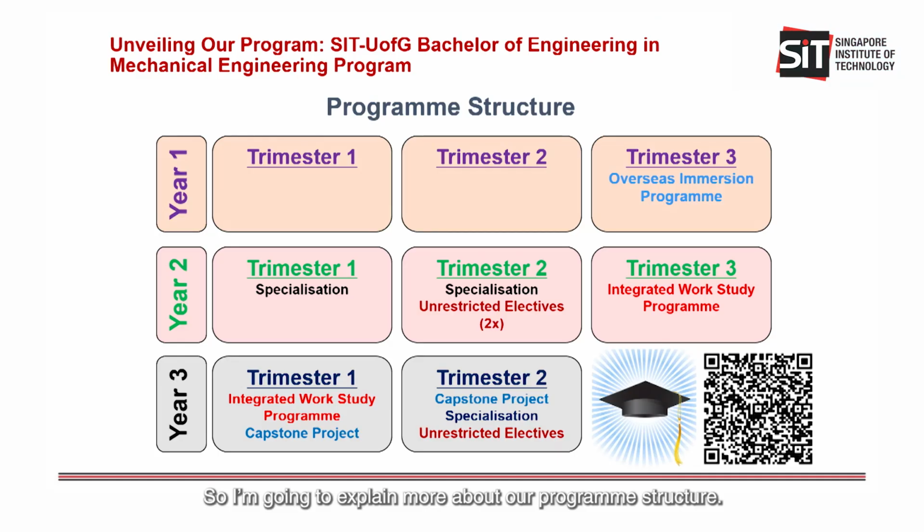Okay, so I'm going to explain more about our program structure. You can see that our program will run for 8 trimesters. Okay, by the way, 1 trimester is about 4 months, right? So per year you have 3 trimesters, right? So in total we have 8 trimesters that run over almost 3 years.